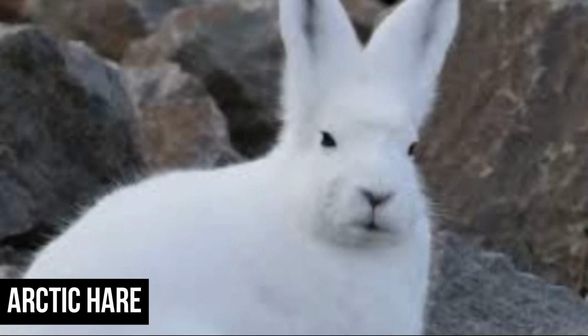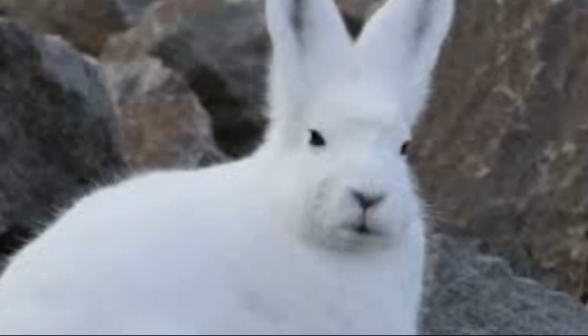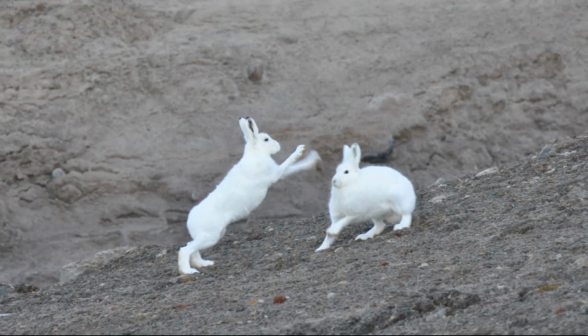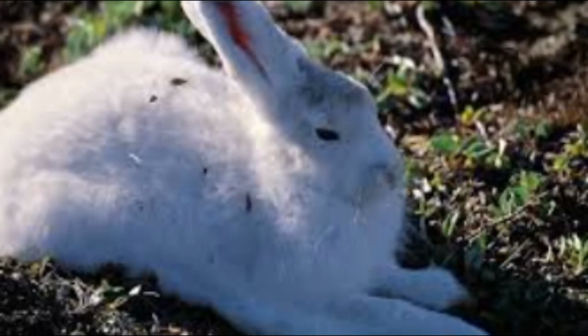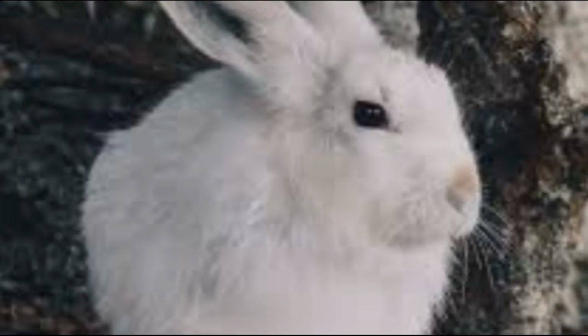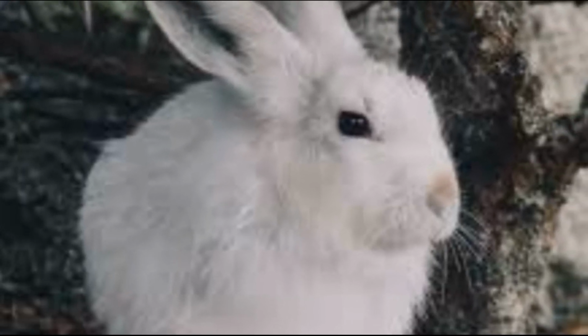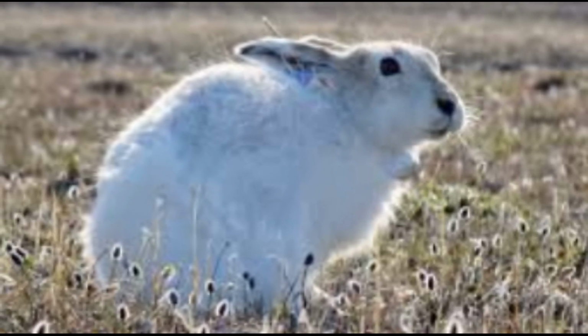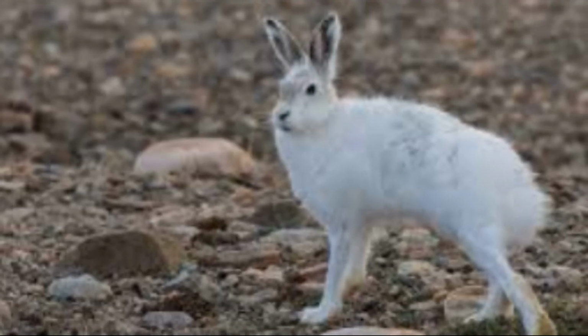3. Arctic hare seems made of snow itself. This hare is famous for both living in the Arctic and for its pure white fur. This animal camouflage allows it to nearly disappear into the snowy landscape where it lives. It is a big hare and can range from 17 to 28 inches long without counting the length of the tail, and can weigh between 6 and 12 pounds.